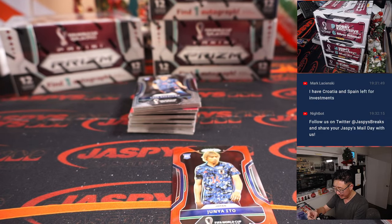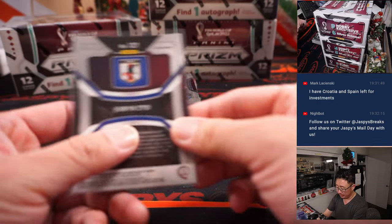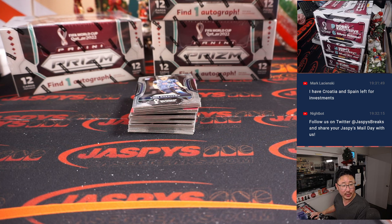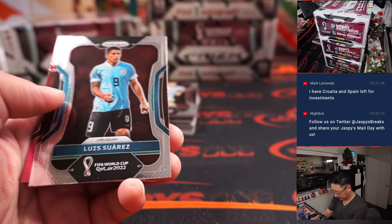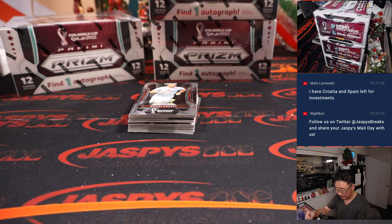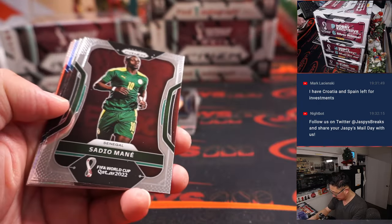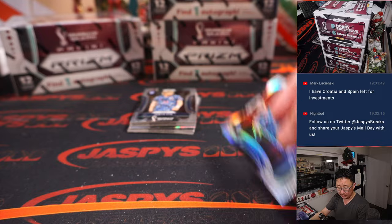Jonathan David for Canada, another young team that should make some noise in 4 years. They were great in qualifying. There's Junya Ito to $3.99 for David in Japan. I think Australia, Japan, and Korea would be part of that conference. There's Gianluca Busio for the U.S. It'll be for Sean Maddock. There's Ao Tanaka, rookie silver for David in Japan.